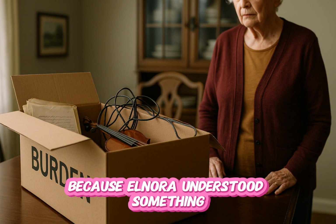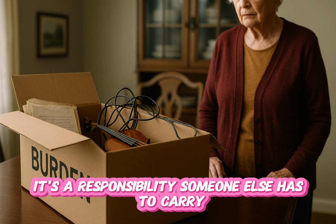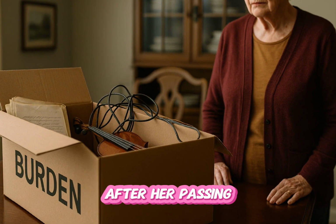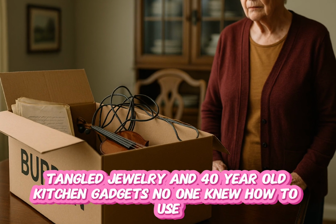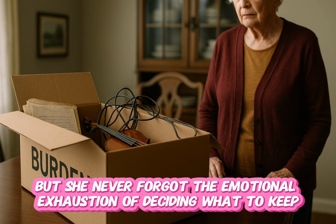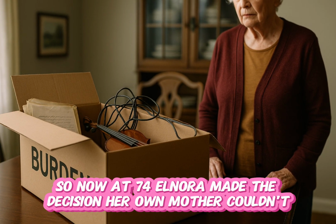Because Elnora understood something most people ignore until it's too late. What we leave behind is often more than just stuff. It's a responsibility someone else has to carry. She'd seen it happen with her own mother. After her passing, Elnora had spent nearly 6 weeks sorting old sewing patterns, church bulletins, tangled jewelry, and 40-year-old kitchen gadgets no one knew how to use. She didn't resent her mother, but she never forgot the emotional exhaustion of deciding what to keep, donate, toss, or explain. So now, at 74, Elnora made the decision her own mother couldn't.